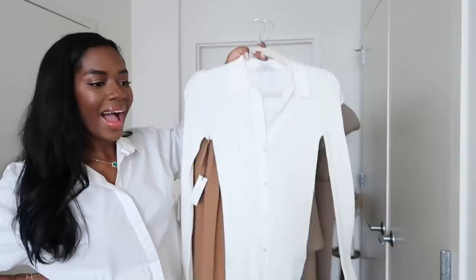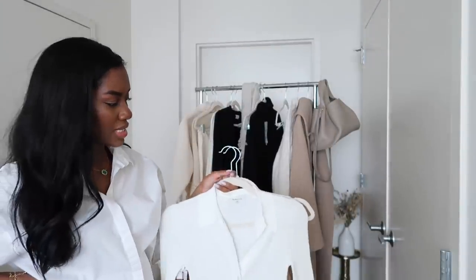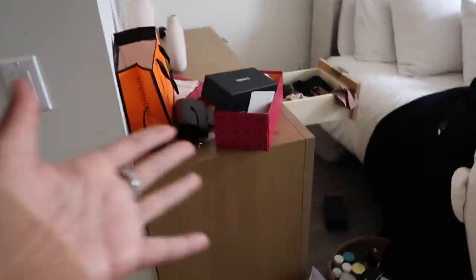That's the idea I have, but I'm really not sure, you guys. Like, I really don't know what I want to wear. My room, you guys. Look at my room. Do you see my room? A mess.